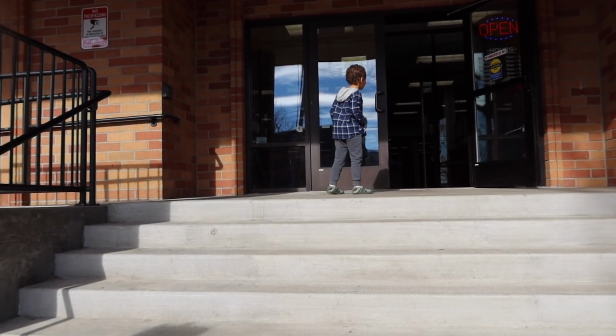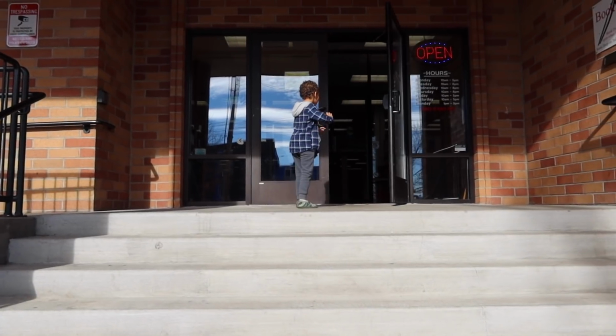There's the train. Right here. Okay. Yeah, you got it. We are here at the library, and of course, you're opening the door for me.